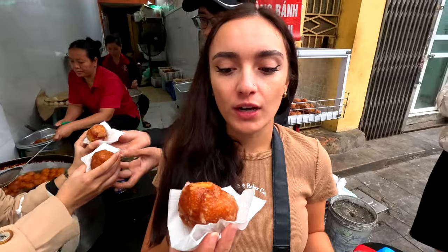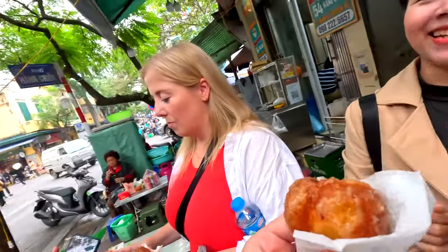So I've got a coconut filled donut with sugar. Let's give it a go. Wow. You can shake it, something inside. Oh yeah. Good. Mmm. Oh, this is so good.